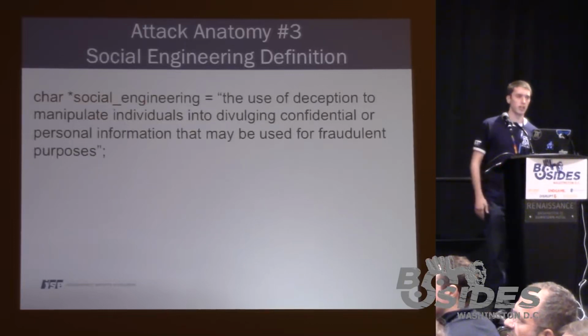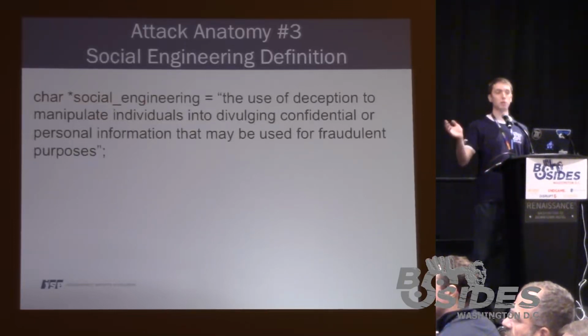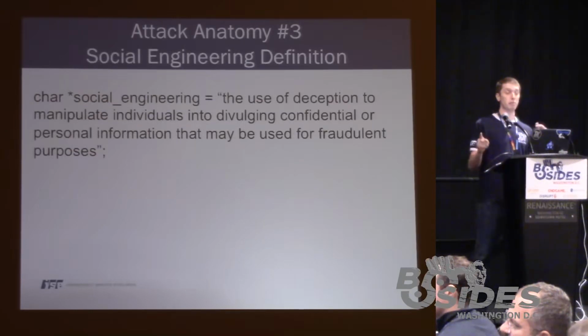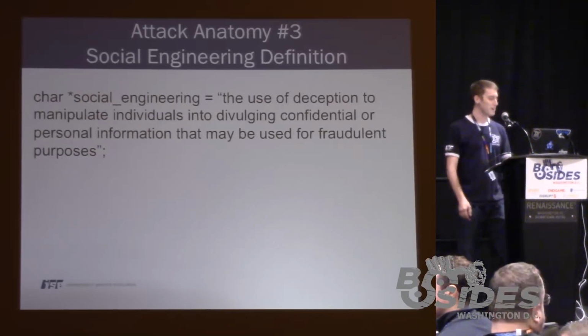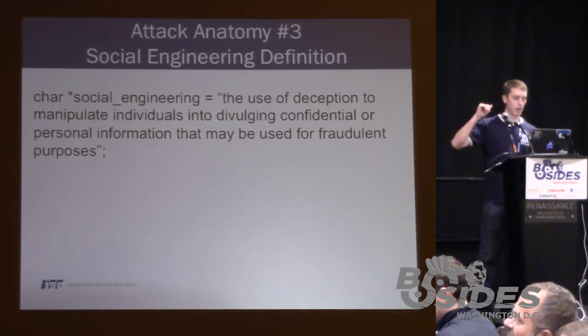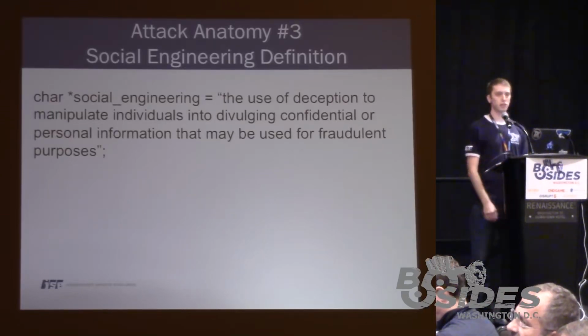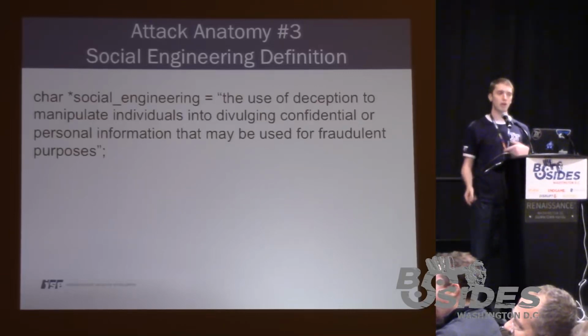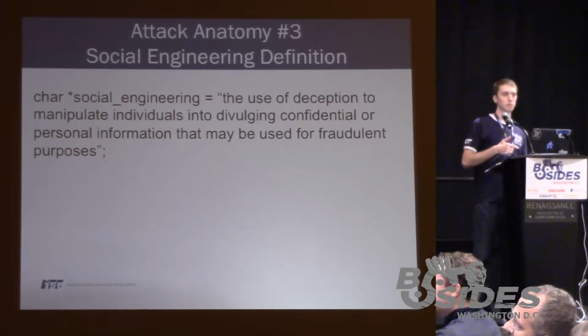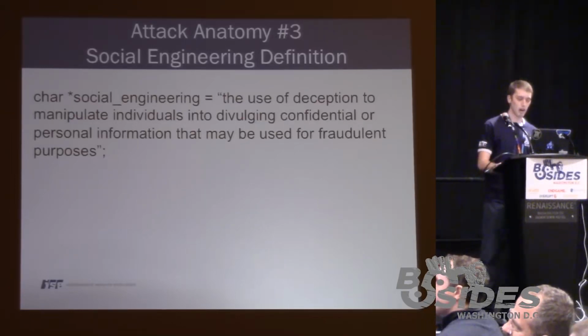So really quick, social engineering. I'm sure most of you are familiar, but who is not familiar with social engineering? Nice, awesome. Okay, so social engineering is the use of deception to manipulate individuals. That's kind of a politically correct way to put it. But in other words, you're lying to people to get them to do what you want.